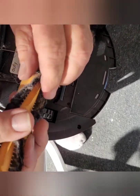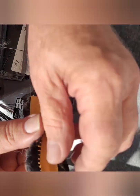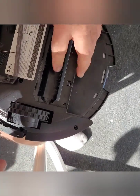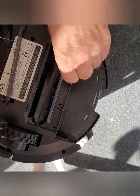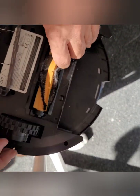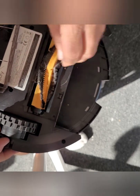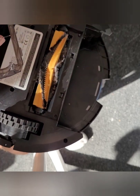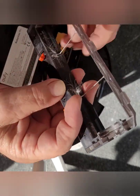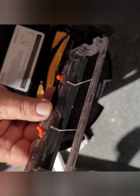But I could do that better. But you see how you do. You just, and then you have one side goes in, this side goes in there, and that guy goes in there, and then you even have hair here, see? So that just pulls right out.